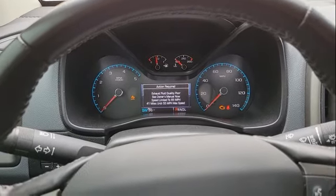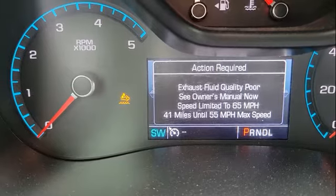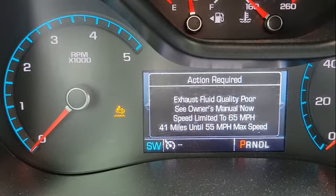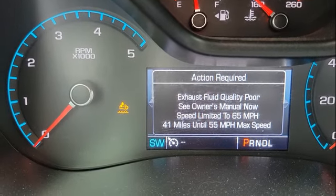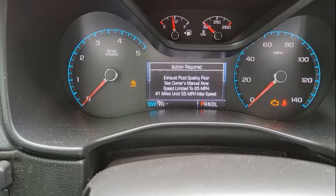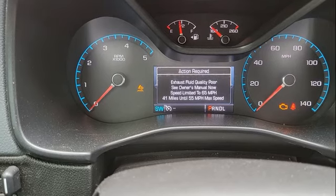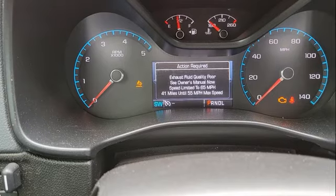Okay guys, I got a message that I have poor exhaust fluid quality. Exhaust fluid quality poor. See owner's manual. Now my speed is limited to 65 miles an hour. I had a message up there for a while. It said in 100 miles it's going to start limiting me to 65. And then after that it says transitioning to 65 mile per hour limit because of poor exhaust fluid.